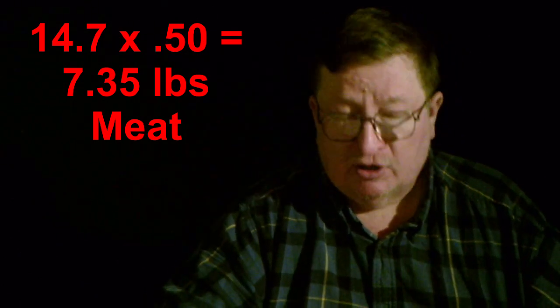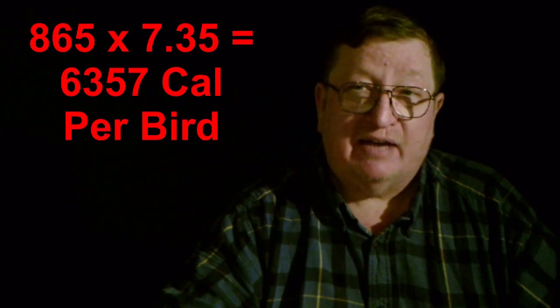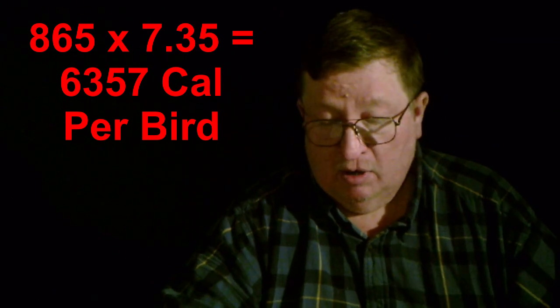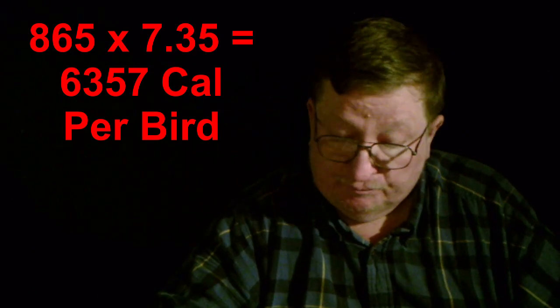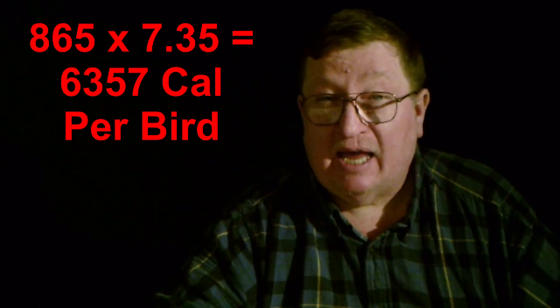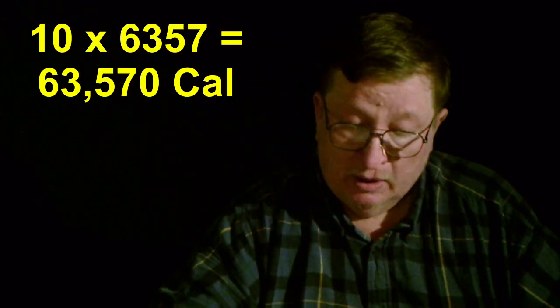So with that meat, turkeys are a lot leaner than ducks and geese, about 865 calories per pound of turkey. So every turkey that you process like that is going to give you 6,357 calories. So that's pretty good. It's about what a goose is going to give you. It's about what a duck's going to give you in calories. Well, it's about double what a duck's going to give you, but it's double the bird. Now, let's say you raise 10 of those a year. Just 10. That's 63,570 calories.